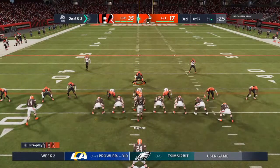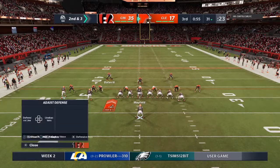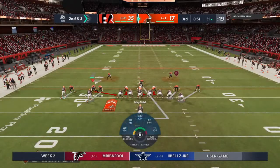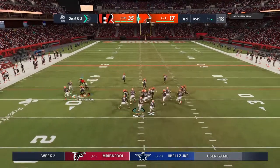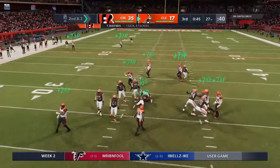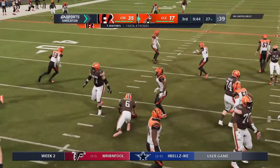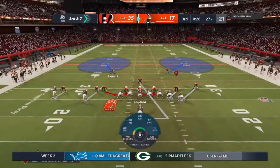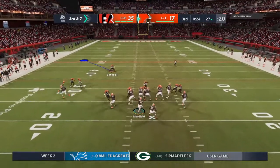So they'll come up after the gain of 7 on a 2nd and 3. Mayfield looks to throw, and he'll be taken down by the Bengal pressure. Baker Mayfield sacked. This offense in desperate need of a conversion as they come up on 3rd down.